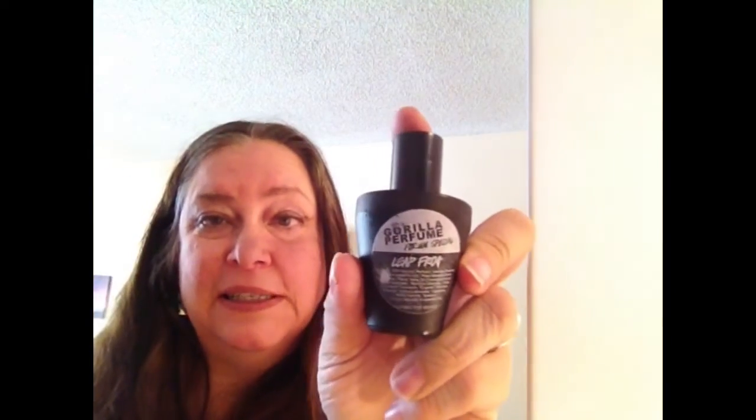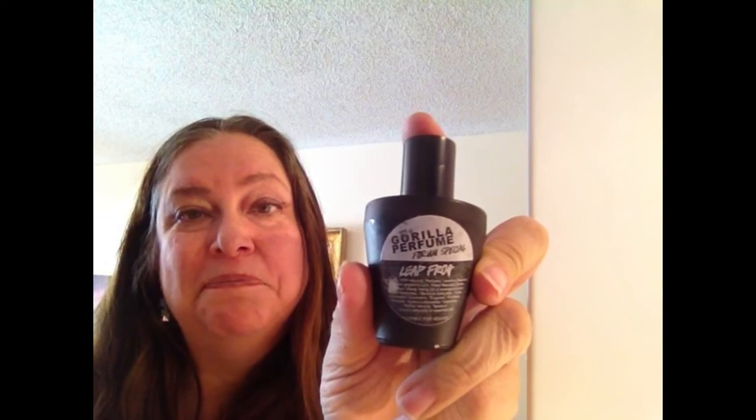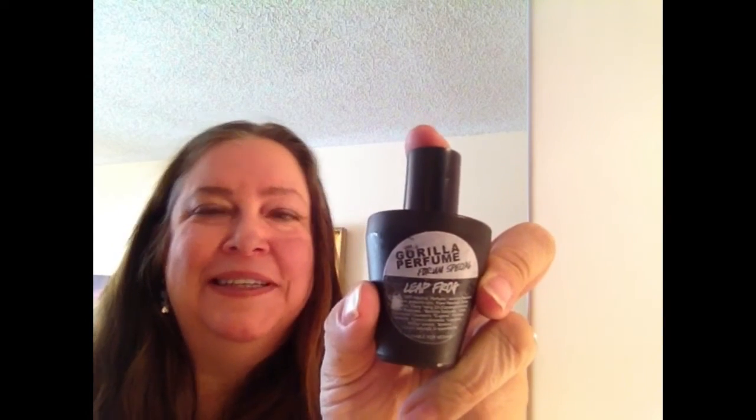Here's the next one. It's called Leapfrog perfume, and I love this. It's got rose, it's got jasmine, and it's got ylang-ylang. And recently in their new Lush Kitchen online, they make more exclusive products, and they made a bath bomb, a real cute frog-looking guy with big red cocoa butter lips, and his name is Leapfrog. He was also called Frog Prince, and this is the perfume.